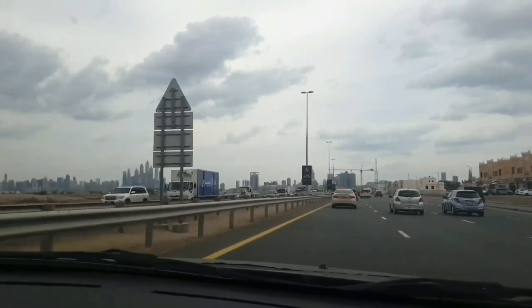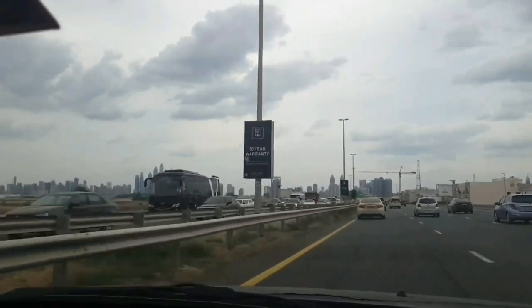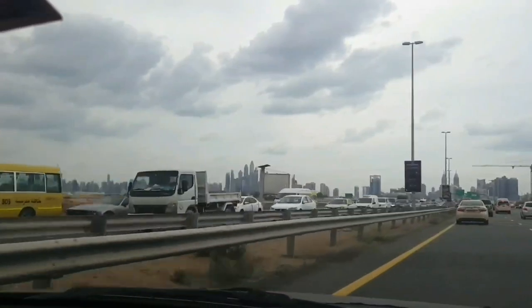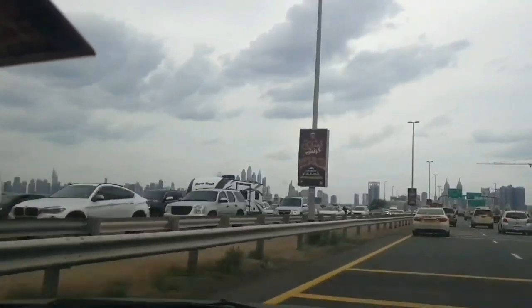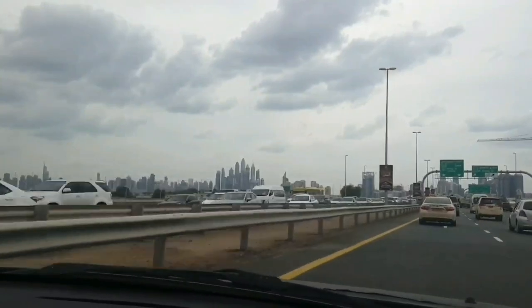And here, guys, let me show you this skyscraper of Dubai. So this is Marina, I think. I think it's already in the Marina. Marina skyscrapers. It's traffic, why?